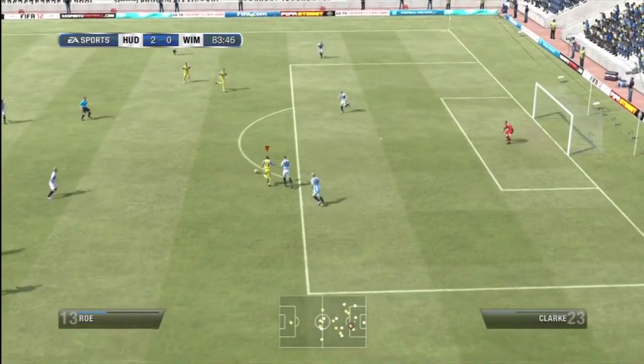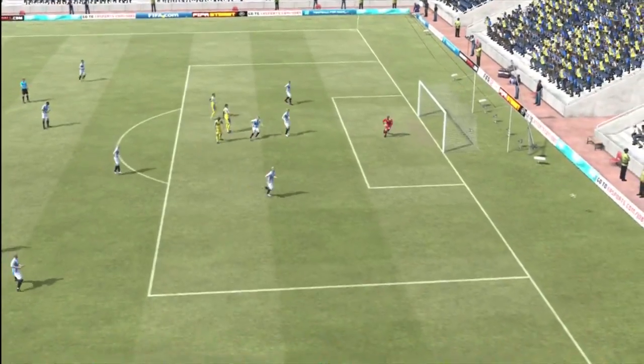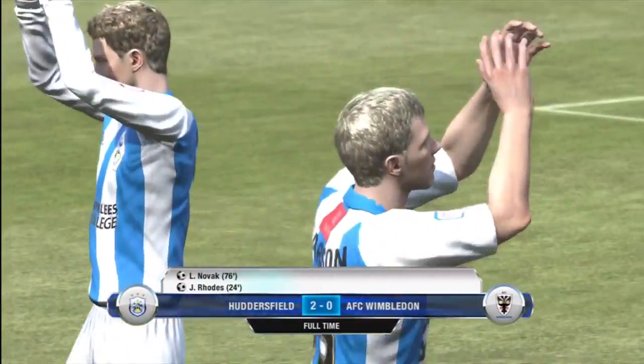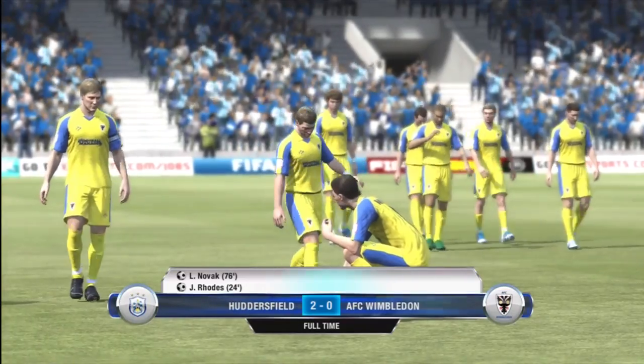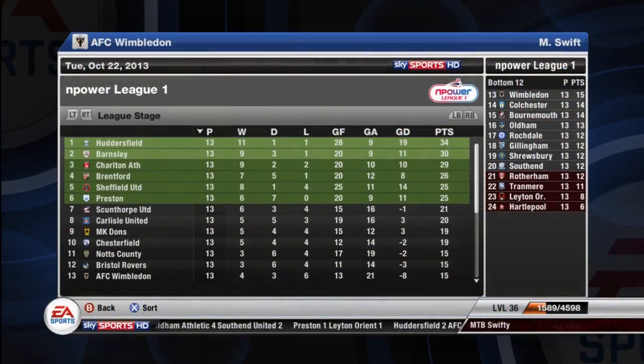And even when we tried to come back at them, Rowe this time laid it off to Midson. Midson's shot was brilliantly saved by Smithies and tipped past the post. The game did finish Huddersfield Town 2, AFC Wimbledon 0. So an absolute shocking and nightmare episode results-wise. I've lost 2-0 to Bournemouth, 3-0 to Scunthorpe and 2-0 to Huddersfield.